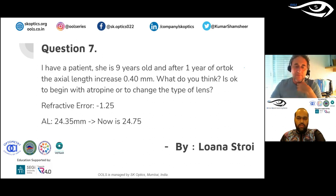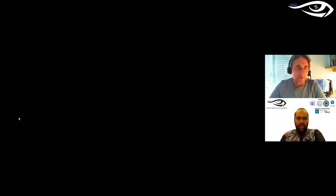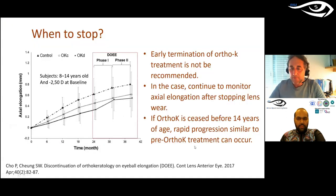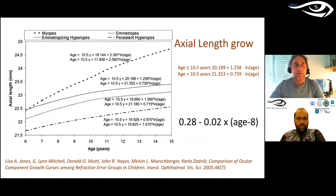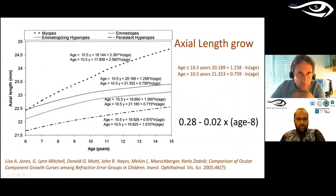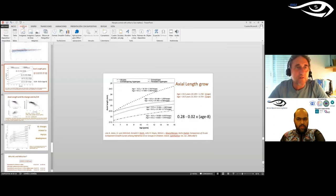We need to look at the graph we presented before, right? I will show this. One second. We share this. So we are going here. You say this child is 9 years old, and it changed. We see here a change. The change from 9 to 10 is from 23.4 more or less to, okay, this is 9 years old.